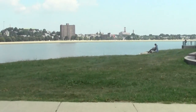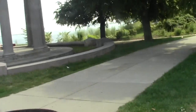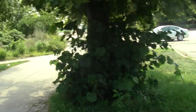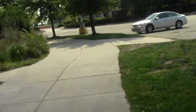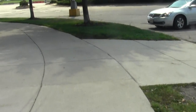And here we are at this band shellish thing. Edge of Dorchester. That's the old Bayside Exposition Center. And this heads in the general direction of the UMass campus.